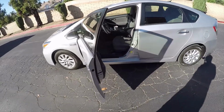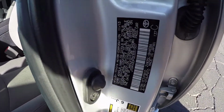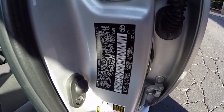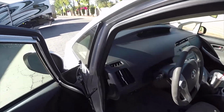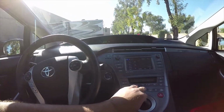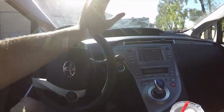So anyways, let's look at the VIN number for this car. The last 3 digits are, with my glasses on, 507. This car was built in 11 of 2013 as a 2014 Prius. We did check the Carfax. Carfax shows damage but no accident. It doesn't show any accidents on the Carfax, but it says it had some type of damage.